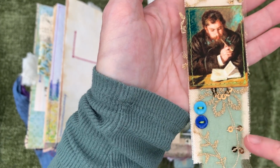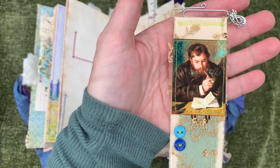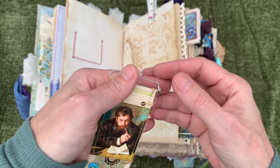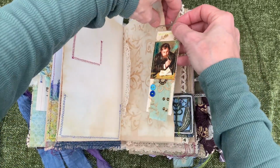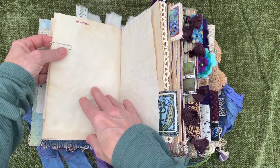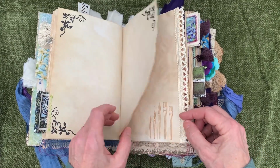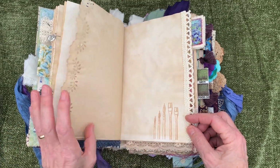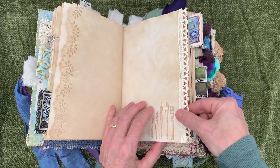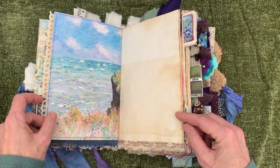Some really pretty sequined stuff that I'm sure came from Sheila Gingrich over at Boho Daydreams. Little button work there, little palette paintbrushes on the edge. This is a pretty antique trim. I did not tea dye that. It is just that old and antique-y, all on its own.